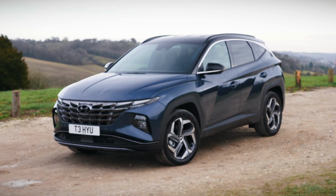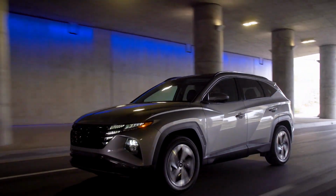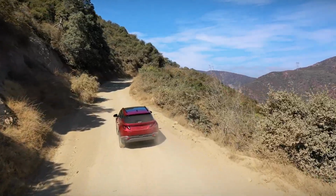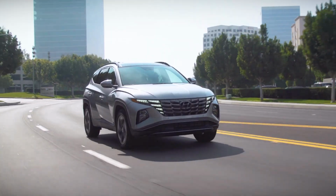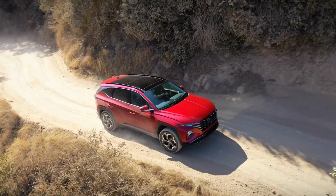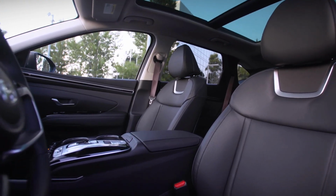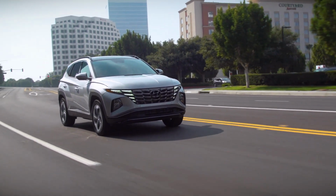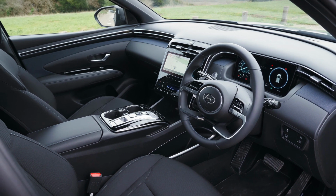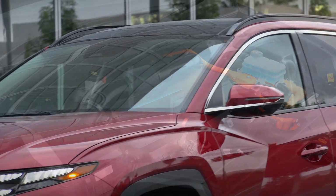In this video, we tell you everything you need to know about this, the Hyundai Tucson. Coming up, we take you through the design of the Tucson. We explore its interior and some of its technologies. We then finish off by highlighting the different engines and specifications that are available.